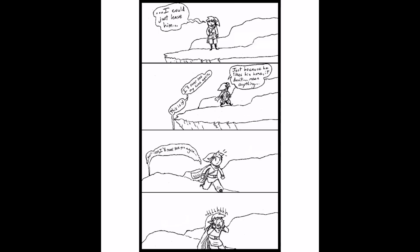Oh man, I could just leave him. This is it. I'll never see my home again. Just because he likes his home, it doesn't mean anything. Nasir, son, I'll never see you again.